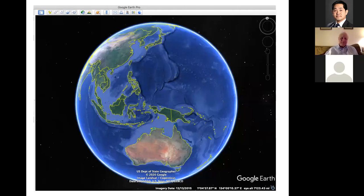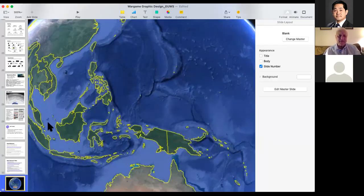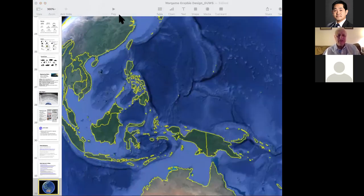Google Earth. Google Earth is great, right? But Google Earth gives you a God's eye view of the world, which may not necessarily be the right answer for what your players need to see on your game board. I'm going to jump out here for a second and switch to Google Earth to show you something.